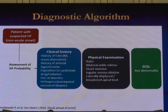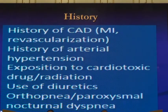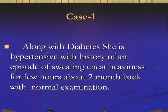History part, we all know that you have to go through. These points should be covered in history: history of CAD, revascularization, arterial hypertension, exposure to cardiotoxins, drugs, radiation, diuretic use, arrhythmia, PND. These all again with those three objectives: diagnosing heart failure, etiology, and stage. These are the outcome after your history and physical examination.